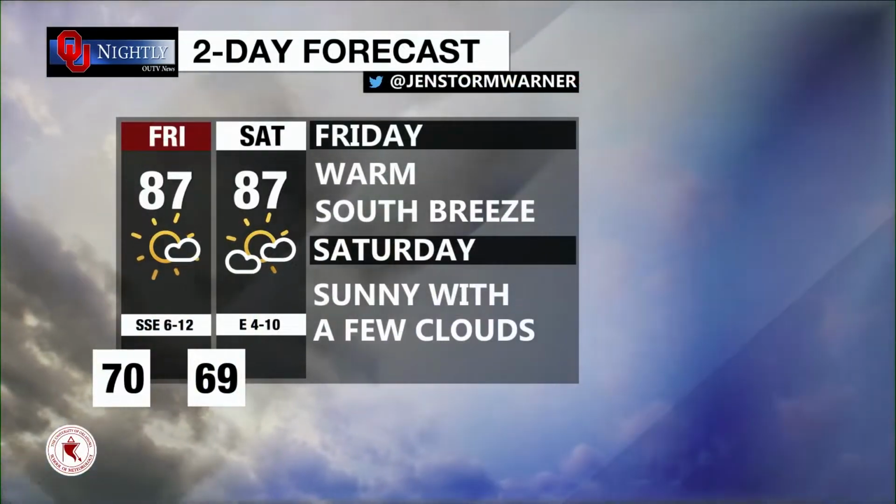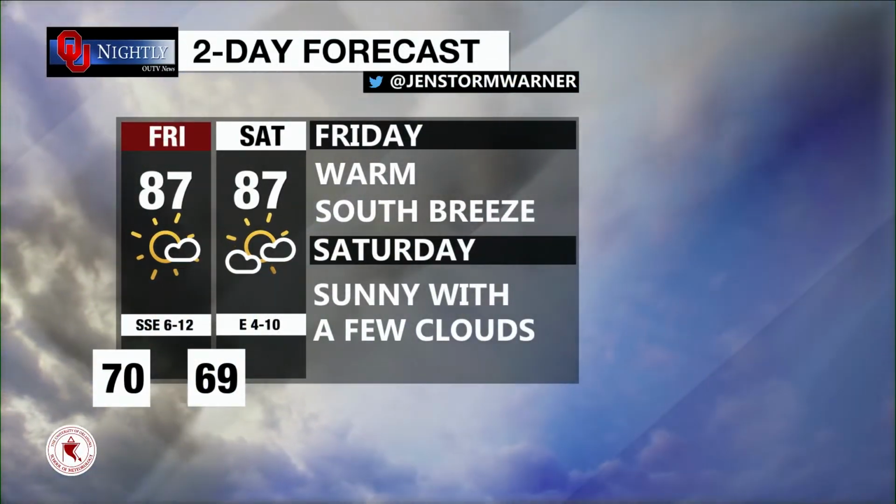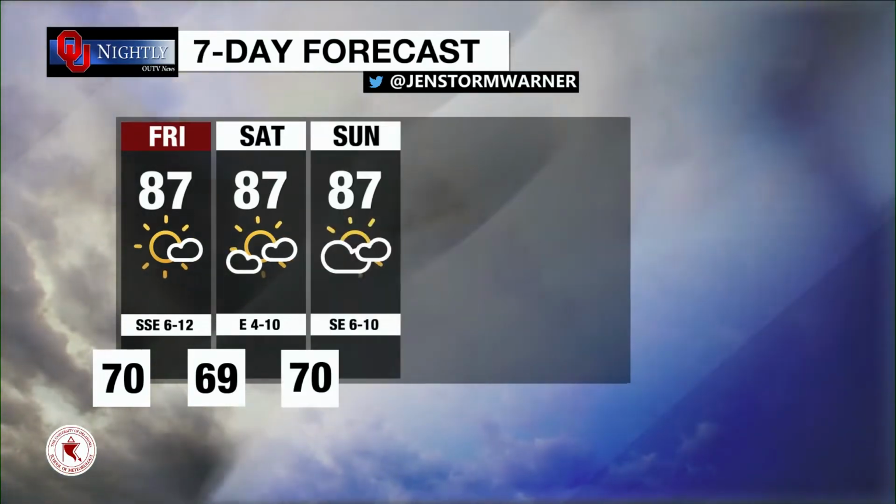Lows for tonight, 69 in Norman and OKC, 71 in Tulsa and Muskogee. It's going to be fairly warm tonight, fairly warm tomorrow, too, across the state. 94 in Guymon, 87 here in Norman and OKC. So drought monitor, we're looking at some drought conditions happening in southwestern Oklahoma. A lot in there in an extreme drought, but rounding out the next 2 days ahead, a warm south breeze affecting us. 87 degrees as our high tomorrow, 87 as our high on Saturday as well.